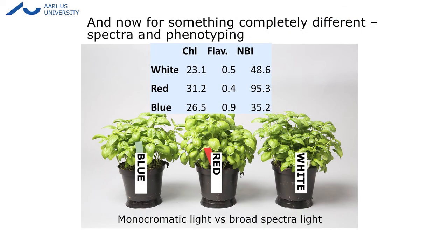But I would just throw one thing in as an even more dynamic issue. This is three basils. You see they look slightly different. Any idea what I did with them?